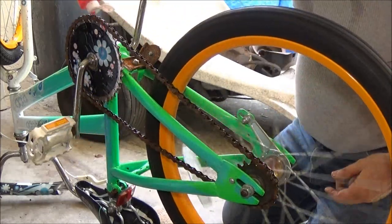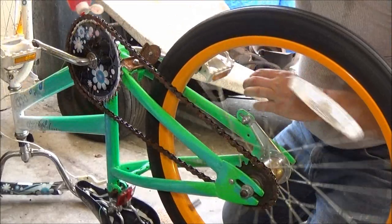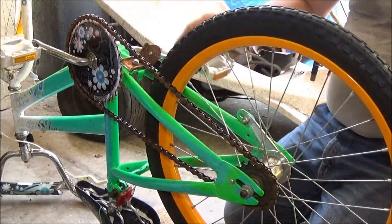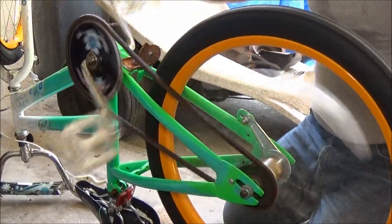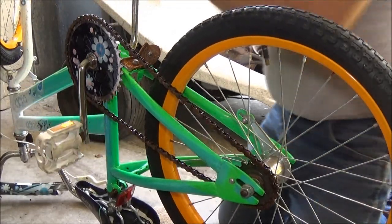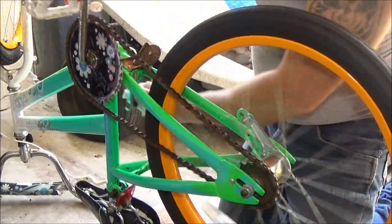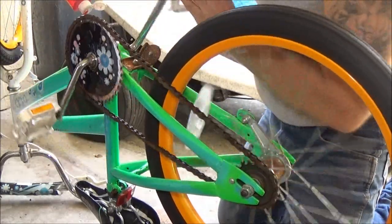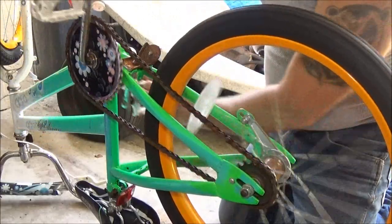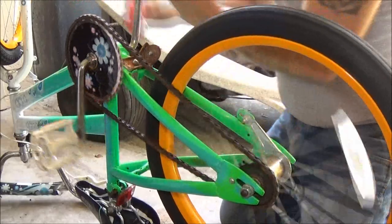The back tire's still holding air. It's a shame about no tube in the front. Nice, nice. So I'm just putting a few drops on. It'll work itself in there. And that's all you need.